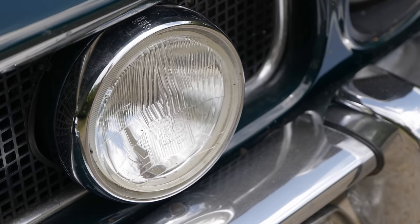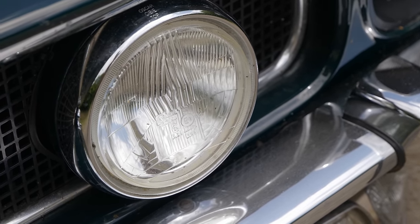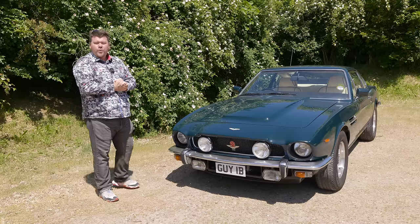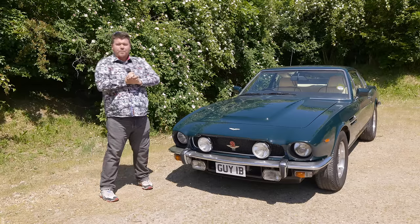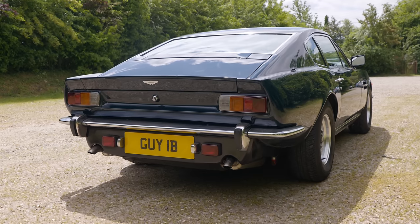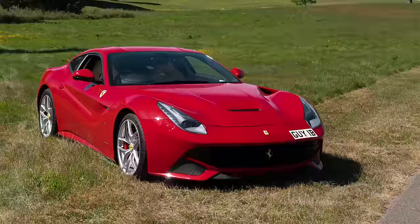This is a 1985 Aston Martin Series 4 V8, otherwise known as the Oscar India, and it belongs to a good friend of mine called Guy. If you think you recognize the registration plate, well, you might, because once upon a time it was attached to the car that became my Ferrari F12.